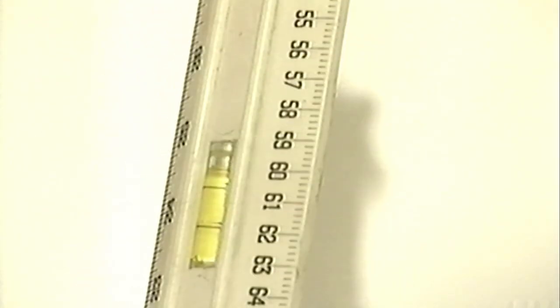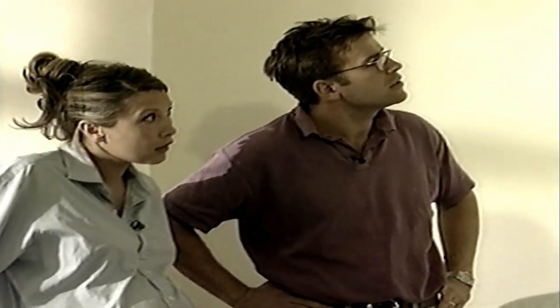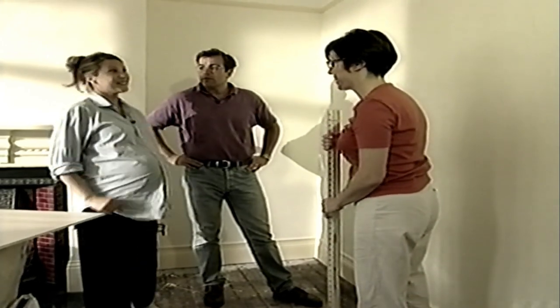This is a fab thing. A big ruler with a spirit level to make sure that we're getting the right level all the way around, marking up the stripes. Okay. Whatever you want to do, mark off your points. If you haven't got a fancy ruler, you can just tape a spirit level to a piece of wood.